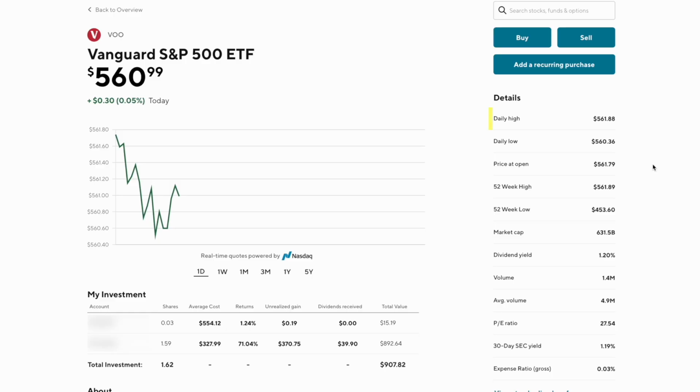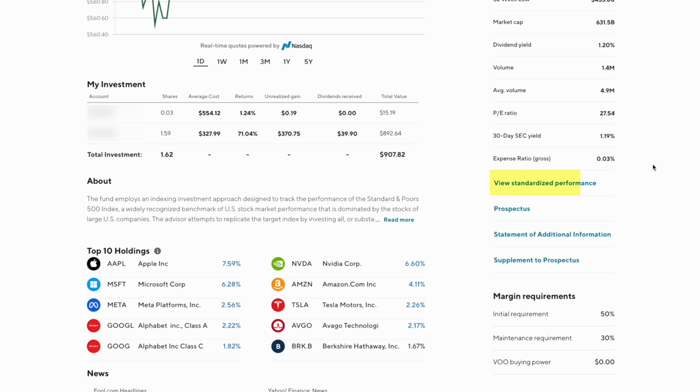Then you have some stats: daily high, daily low, price at open, 52-week high and low, market cap, dividend yield, volume, average volume, PE ratio, 30-day SEC yield, and expense ratio. Here are links to standardized performance, statement of additional information, supplement to the prospectus, and the prospectus.